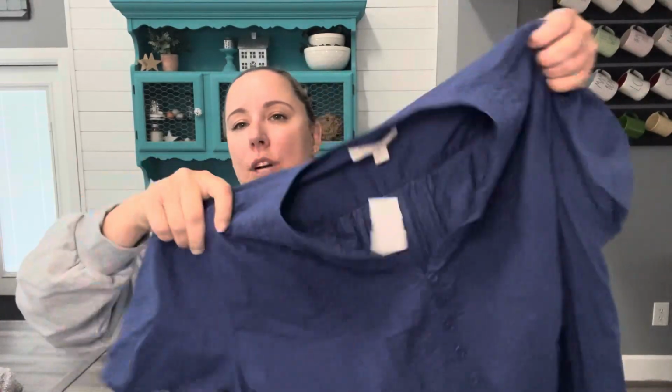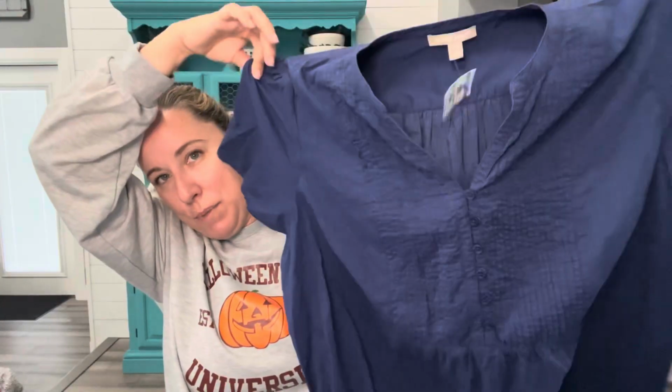Just a pretty little blouse. Goodwill wanted $12 on that. This is the brand Women Within. It's a catalog brand. I'm pretty sure my mom already has this shirt in another color, but this just looked like something she would love. So those 3 shirts are what I got that she's keeping.